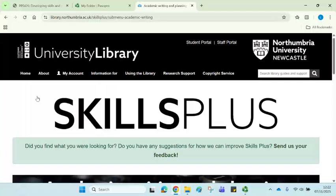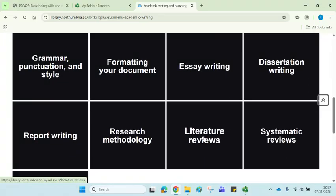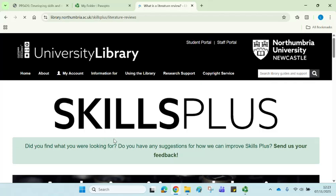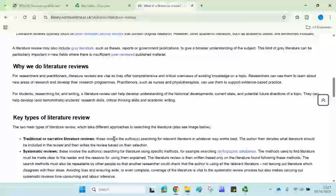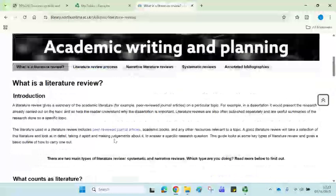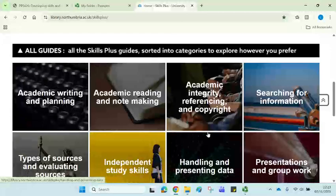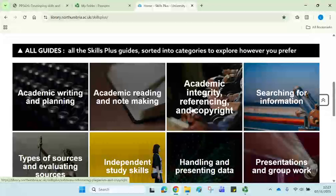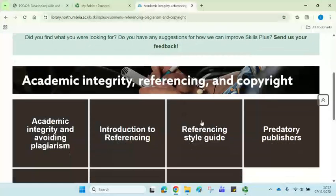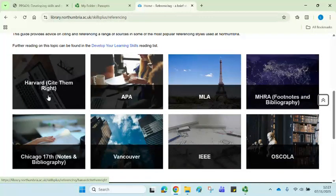Selecting academic writing and planning, you will see subsections on reflective writing, essay writing, literature reviews, to name but a few. And selecting these links will provide information and activities to help you learn more and improve your skills. Lastly, I would like to highlight academic integrity, referencing and copyright, as this contains referencing style guides, including Harvard Cite Them Right, which is a style you will need to use.